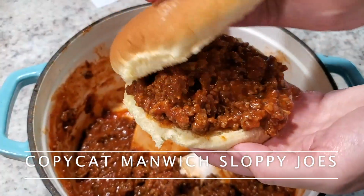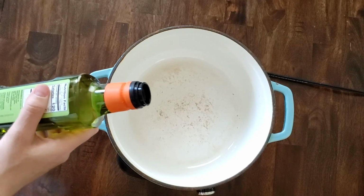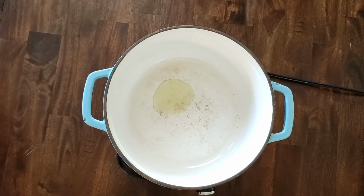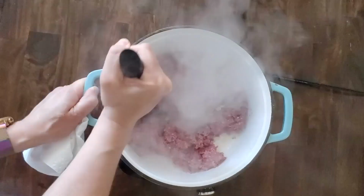This is the copycat recipe for the Man-Wich Sloppy Joe without all the processed things and ingredients you can't pronounce. Okay, first things first, we're gonna cook up some meat. I always like to throw a little avocado oil in there. And then I've got my 93.7 ground beef. You can just use whatever you need.